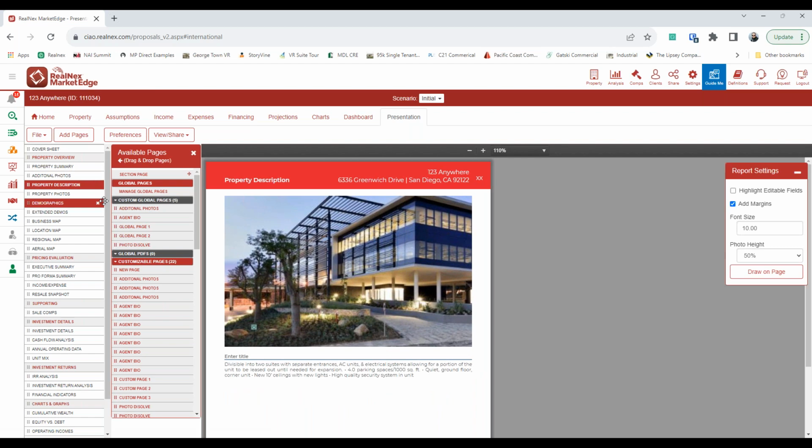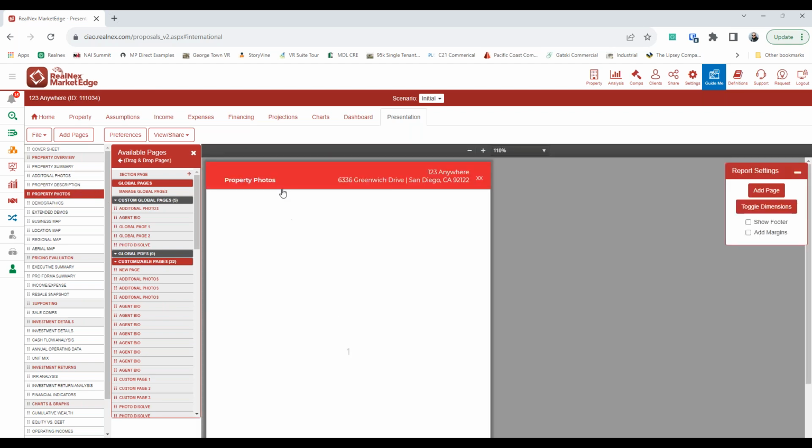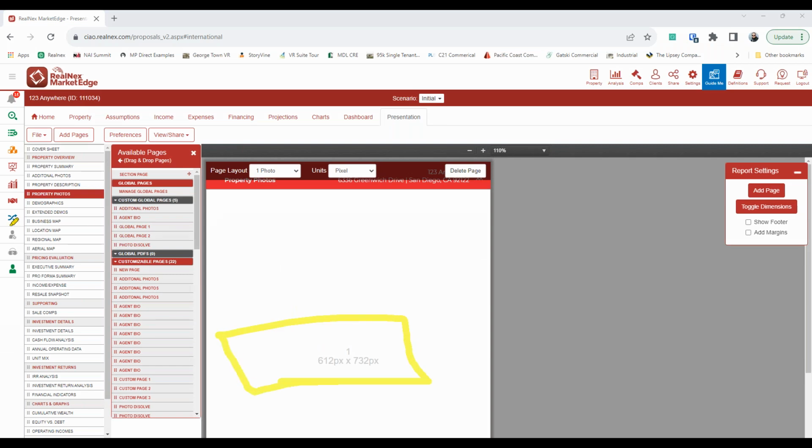Property description will pull from different portions within our program. Property photos, we give you the ability to have multiple photos on a page. We can even show you the number of pixels it takes, and this is really light, but right here, it tells you how many pixels or how many inches in order to create the photo, because how many times have we seen a package and the photo is bad? We're going to tell you how many pixels, how many inches, or how many centimeters that photo needs to be in order to fill that space up properly, and we're going to show that right here.